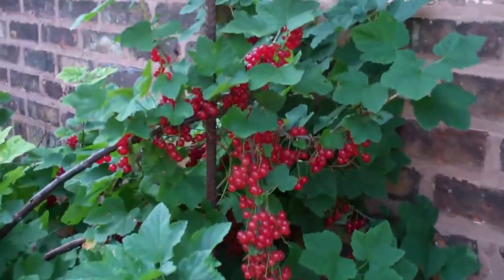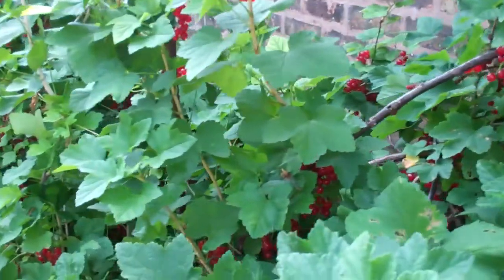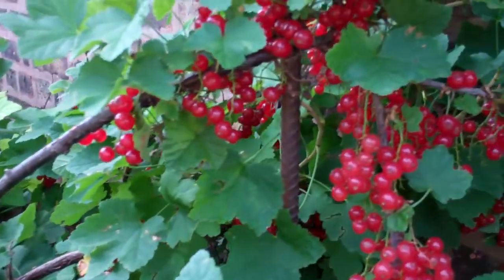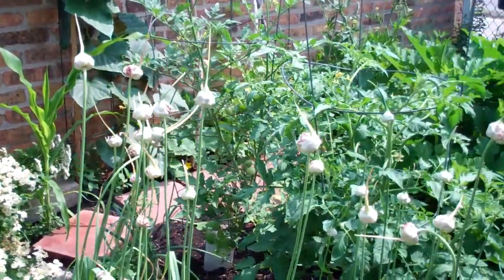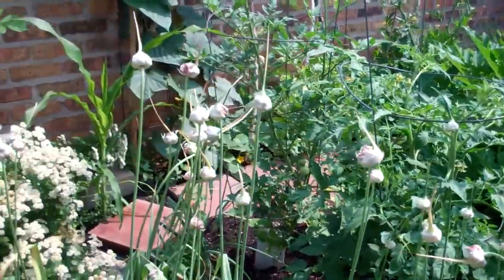I should be picking currants soon. I think I'm going to juice a bunch of them for some currant juice. But they're quite beautiful. And they're delicious. Here's that garlic. That would be ready to harvest. When this part dries out, I'll be ready to harvest. I'll have some little small plantlets to plant when we're in good shape.